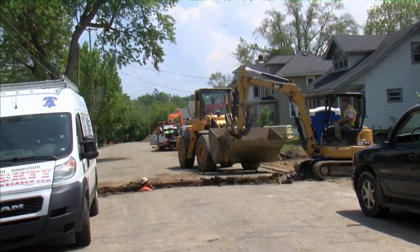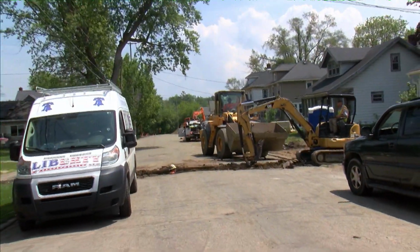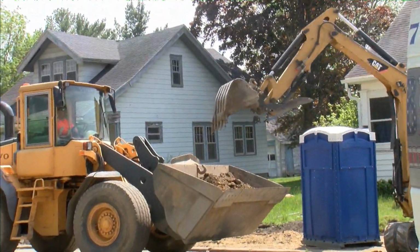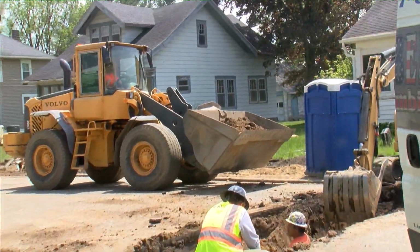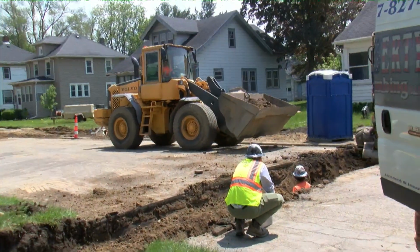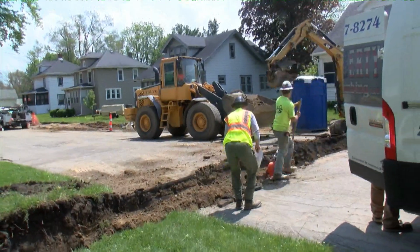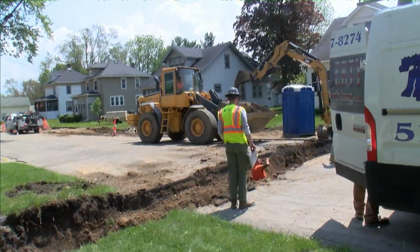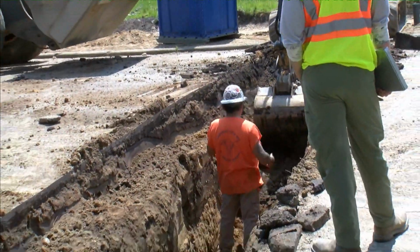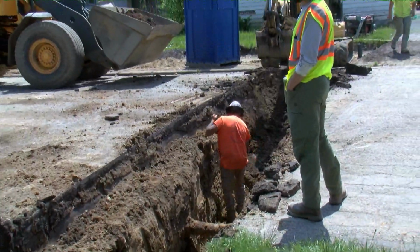Right. Well, on Arnold, we're just replacing the water main. That's one of those streets that has a very undersized pipe. It's a 4-inch pipe. These days, we don't build anything less than 8-inch. So it's very small and it's old. That means it's corroded and it's lost a lot of its capacity. That impacts fire flows. It impacts water quality. So we're putting in new 8-inch pipe, and as part of that, again, we have to replace all the lead water services.